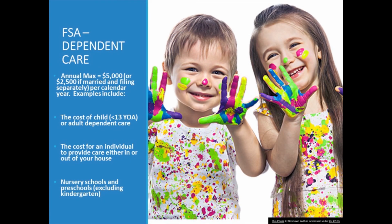FSA Dependent Care. This benefit has an annual max of $5,000 or $2,500 if married and filing separately per calendar year. The benefit is great for the child care if the child is under 13 years old, or for adult dependent care. It covers care that is provided in or out of your home, nursery schools, and preschools, excluding kindergarten.